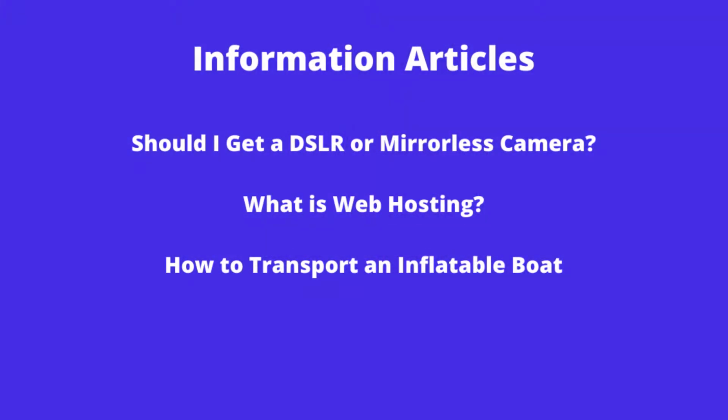And lastly, there are the information articles. You won't be able to monetize most information articles. Their primary purpose is to build site authority and trust with your readers, so that when you recommend a product, people will trust your recommendation.